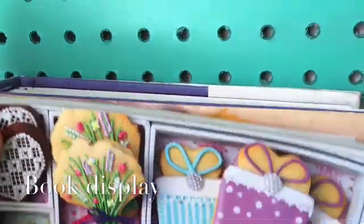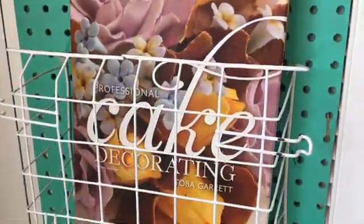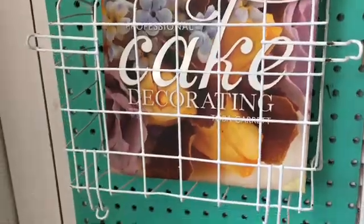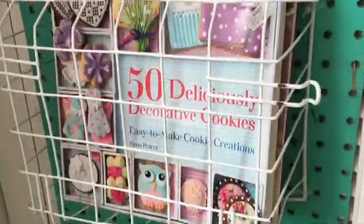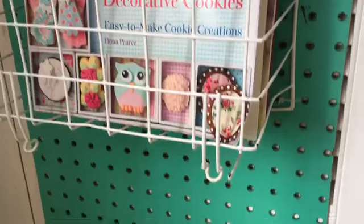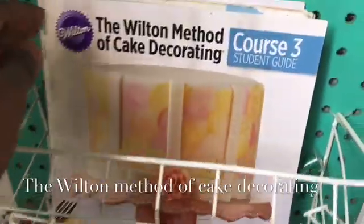Such as this cake decorating book. It's one of my favorite ones. Every time I look through this book, I learn something different. And this cookie decorating book, I got it from the Logos when it came to Grenada. And I have my course books from when I did the Wilton method courses 1 through 4 displayed here as well.